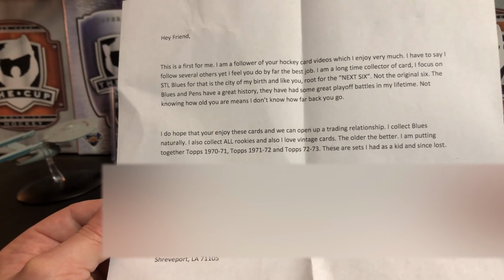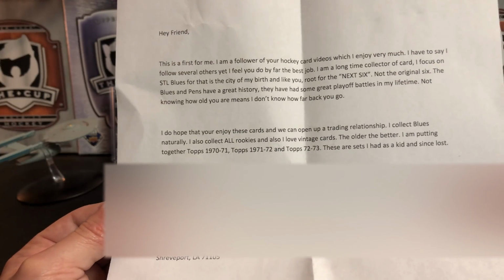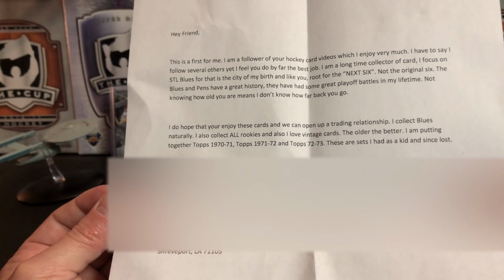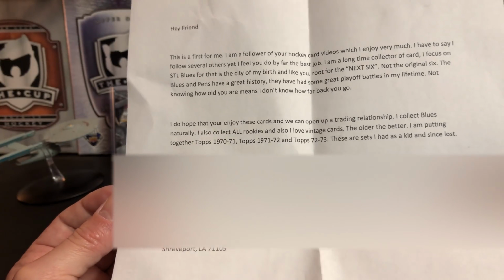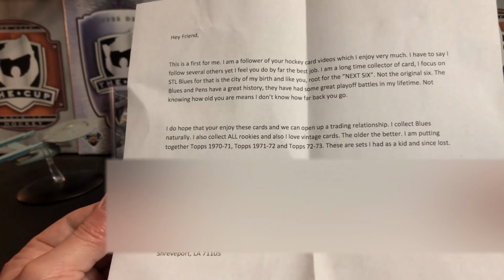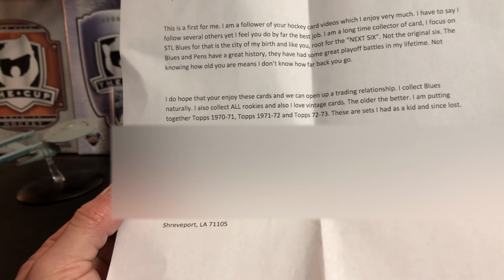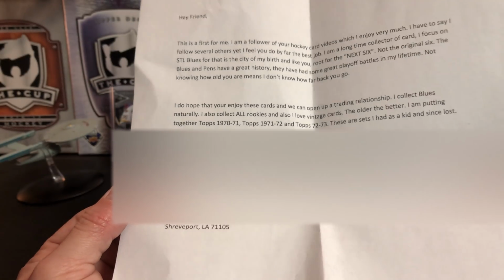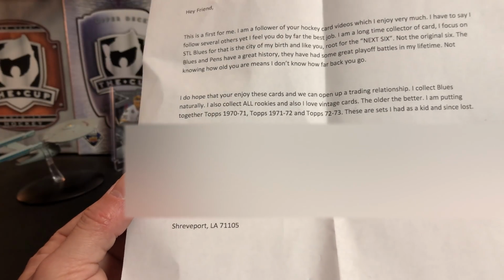"I do hope that you enjoy these cards and we can open up a trading relationship. I collect Blues naturally. I also collect all rookies, and I also love vintage cards. The older the better. I'm putting together '70-71, '71-72, and '72-73." So those are really vintage sets. "These are sets I had as a kid and have since lost. Tell me what you collect other than the Pens, and I'll see what I can come up with. Thanks for what you do, and I'll be watching for future videos. Go Blues and Pens, Tom Wenzel."